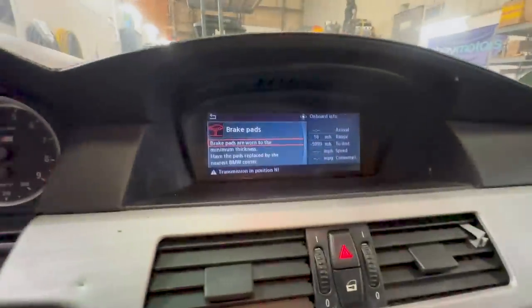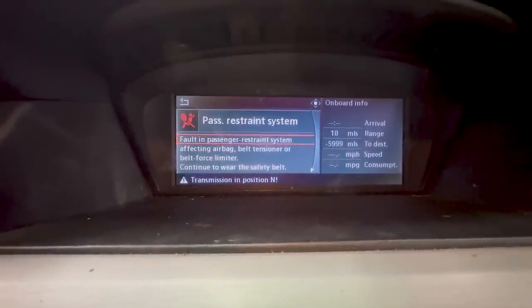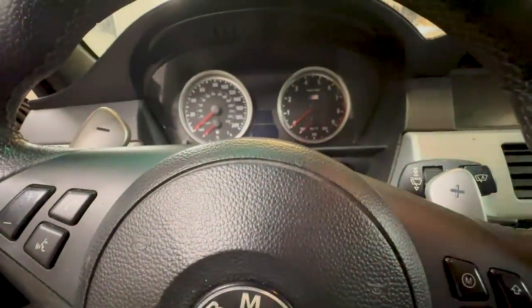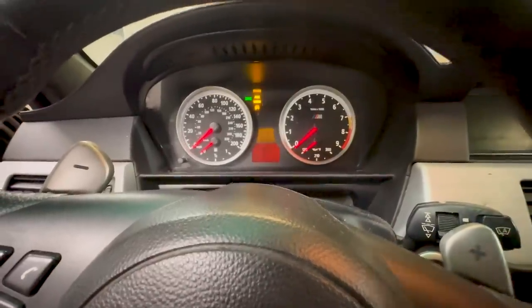Okay, let's see. Brake pads are worn to the minimum thickness. Have the pads replaced. Faulty passenger restraint system. Continue to wear the safety belt. Oh, the battery couldn't handle it again. Huh. Yeah, now the battery's dead.